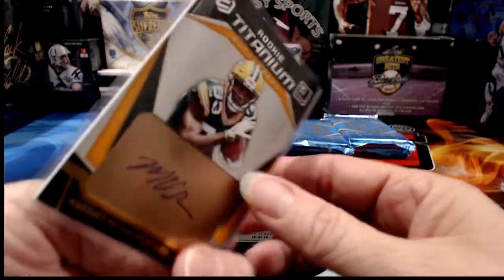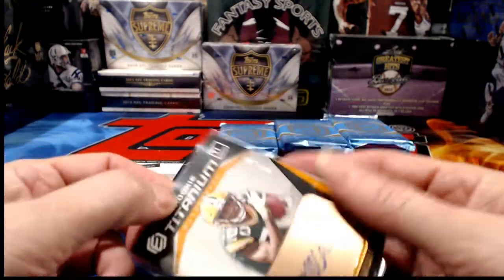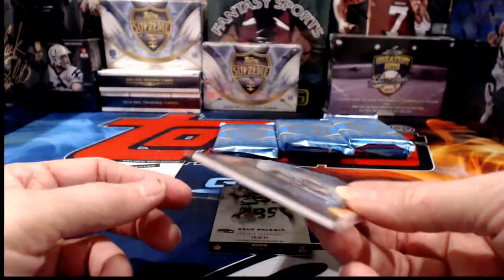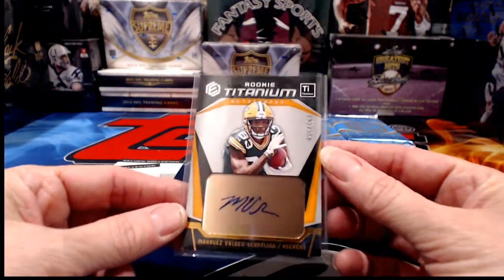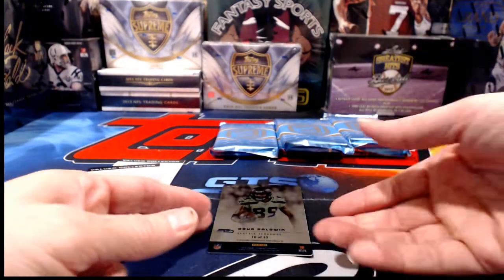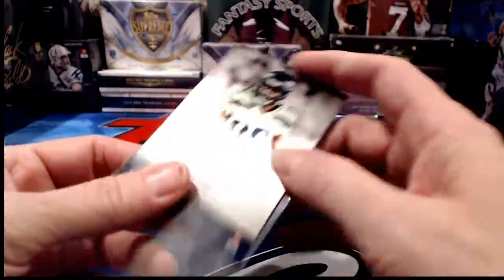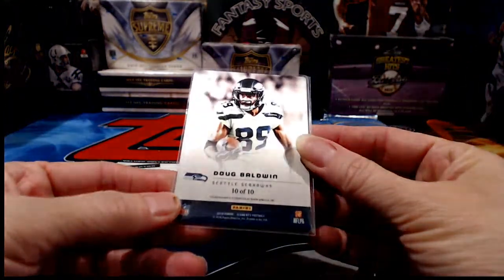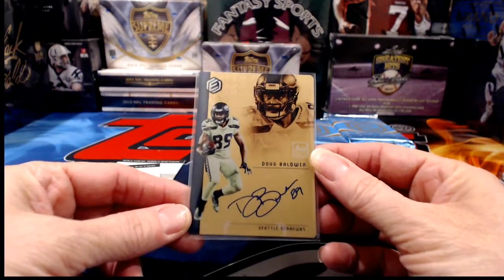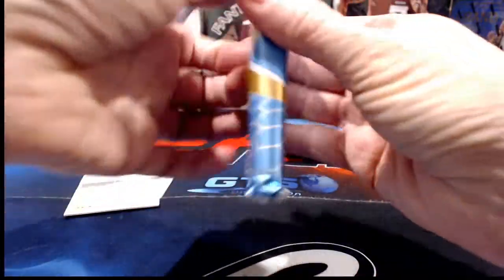Marquez Valdez Scantling for the Packers. It is numbered to 350. And, I mean, it's moving in there. It really probably shouldn't be, but it is kind of internally moving. You can hear it and feel it. But I don't think it's going to go anywhere, but just FYI, that's what's happening with it. Doug Baldwin and the Seahawks, numbered to 10. There's a nice low number hit for the Seahawks with an on-card metal autograph.